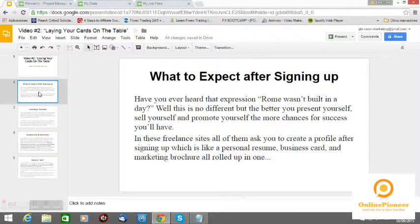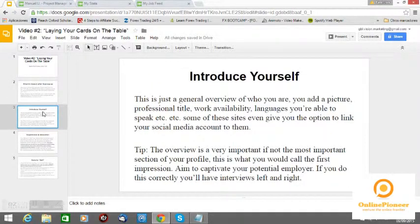Now in these freelance sites, all of them ask you to create a profile after signing up, which is like a personal resume, business card, and marketing brochure all rolled up into one. The first section is introduction, so you're going to introduce yourself, and this is just pretty much a basic and general overview of who you are. You add a picture, your professional title, work availability, languages that you're able to speak, and other things that you feel are important and may tilt the balance in your favor.